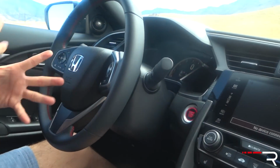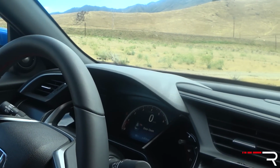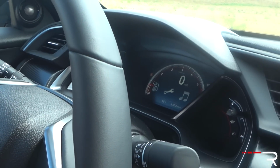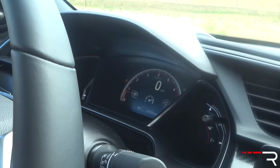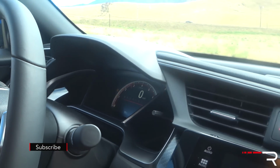And then, of course, because this is based on the EX trim, you have the gauge display that's an LCD, which you can customize. The Si gives you a unique readout where you can go to a track timer, or you can show your throttle and your brake application, the turbo boost gauge, and then your shift light indicator, which has always been definitely an Si thing. I mean, it's definitely got the feel of an Si, just I'm not sure it has the sound.